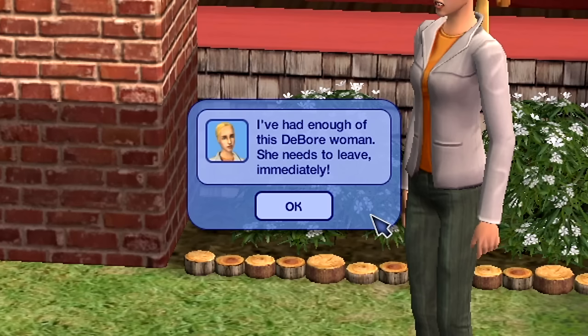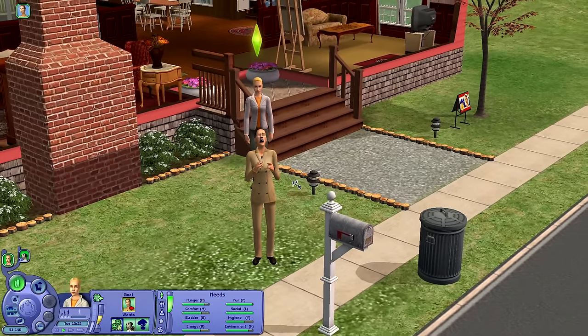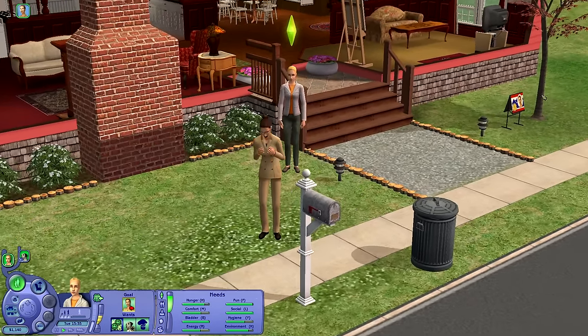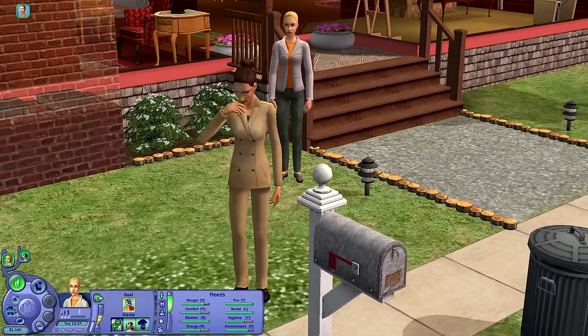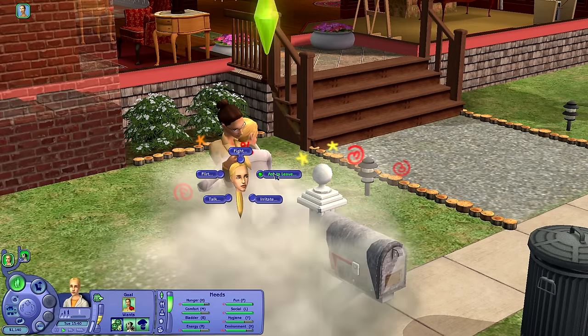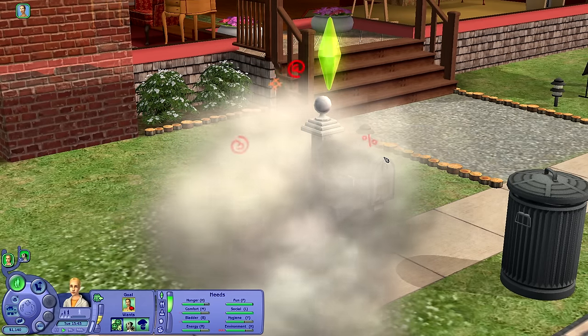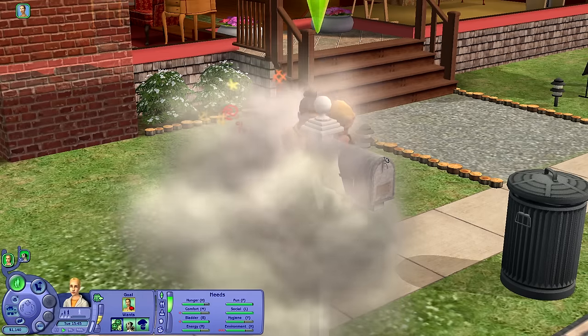I've had enough of this DeBoer woman. She needs to leave immediately. I can't even believe they just had a slapping match and now she's like crying in the front of our lawn. The sign is still there. She needs to take it and take a hike. Ask Diana to leave. I would die. Wait, no, Alice, it's literally the first episode. You can't be showing your whole ass out like this.